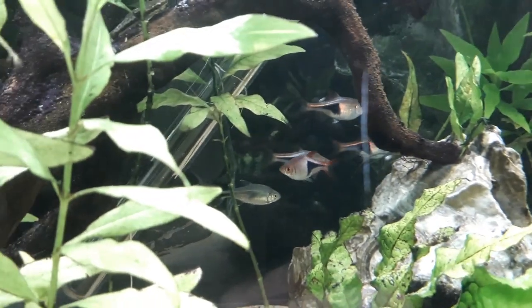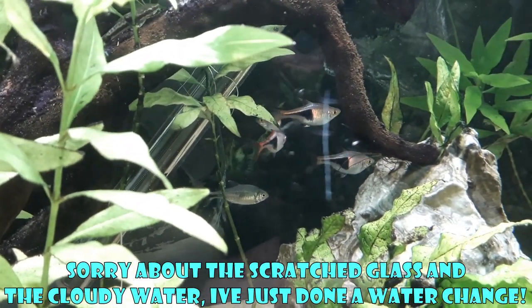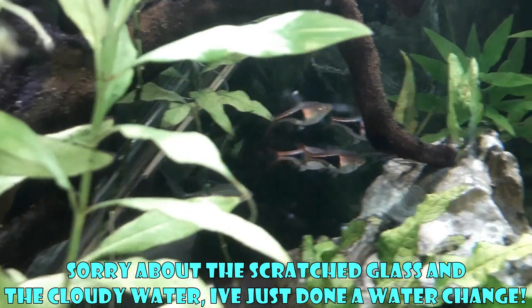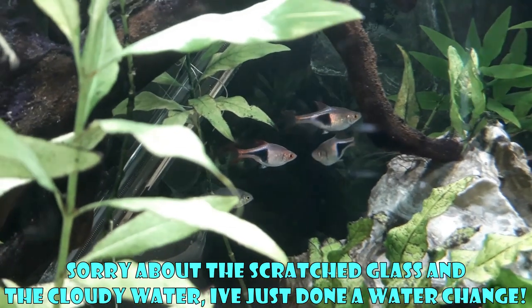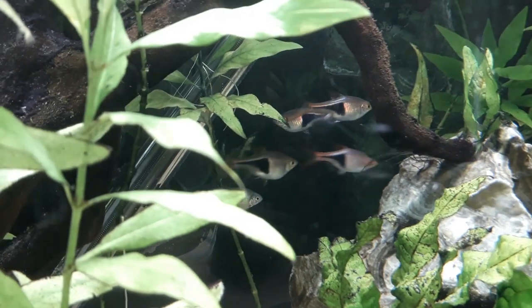They are classed as a middle to top layer fish, so you'll only really find them in the middle layer of the tank or at the top, which is true for these. I rarely see these going down to the bottom of the tank. They grow to be about 2 inches in total, so just a nice sized little fish.